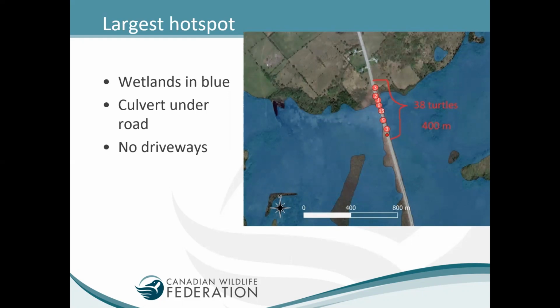So in this image, the light blue areas indicate wetlands. So this is an example where you've got wetlands on both sides of the road. You've got turtles in the wetlands, and of course, they like to cross the road and go to the wetland on the other side of the road. Not a big surprise, but the big surprise was just how many turtles, because this was our largest hotspot.